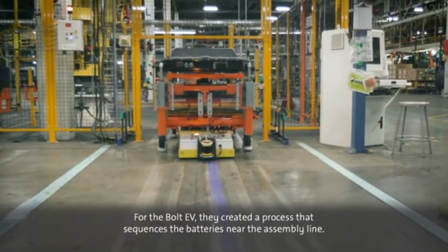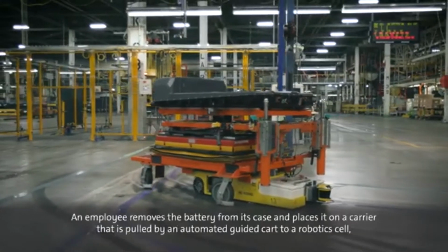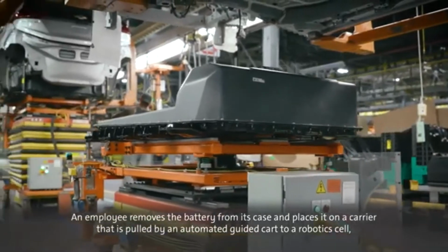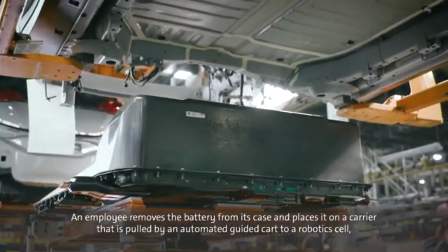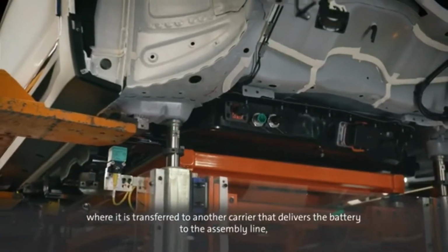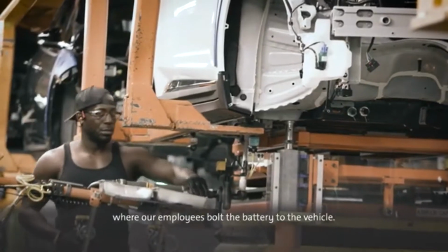For the Bolt EV, they created a process that sequences the battery near the assembly line. An employee removes the battery from its case and places it on a carrier that is pulled by an automated guided cart to a robotics cell, where it is transferred to another carrier that delivers the battery to the assembly line, where our employees bolt the battery to the vehicle.